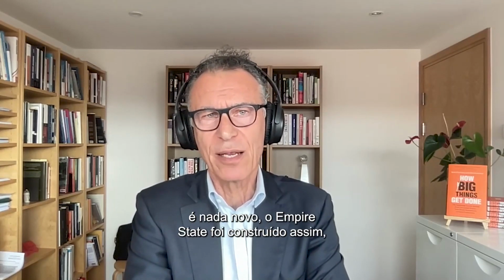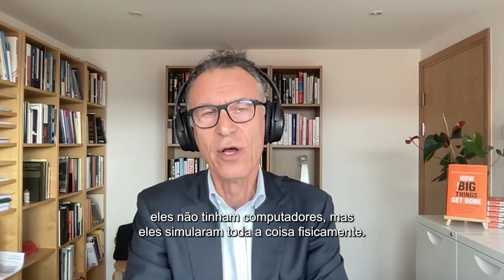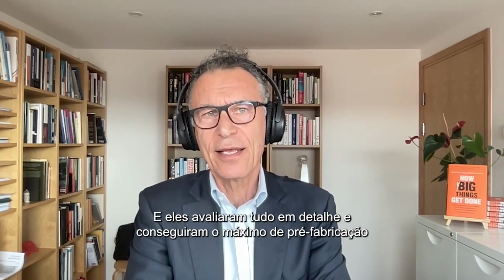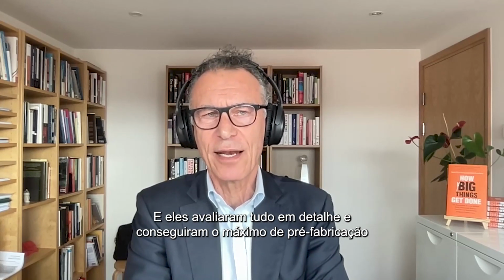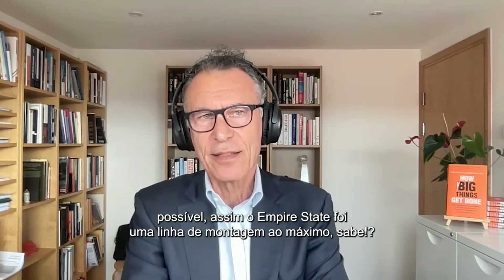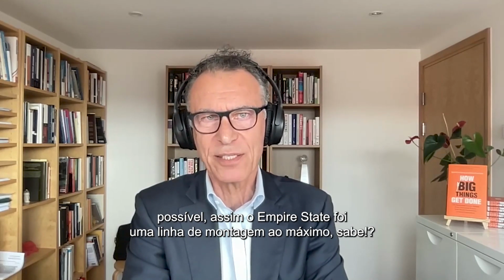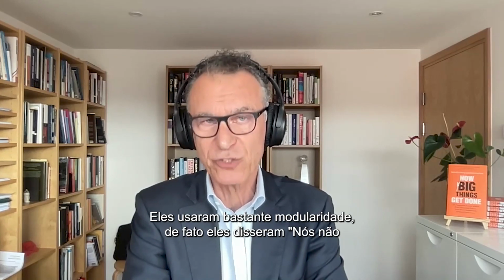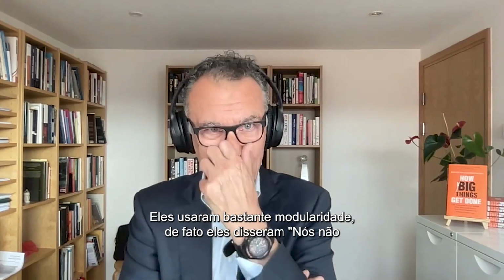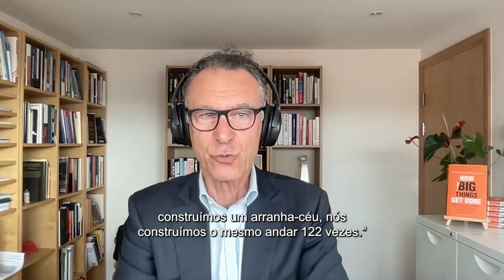The Empire State Building was built like this. They didn't have the computers, but they simulated the whole thing, physically. And they figured out everything in detail, and they got as much as possible manufactured off-site, so that the Empire State Building was as much of an assembly site as possible. And they used modularity big time. They actually said, no, we didn't build a skyscraper. We built the same floor 122 times.